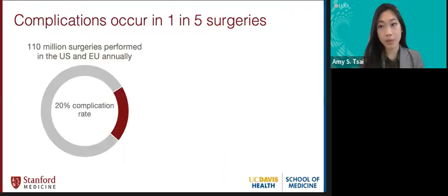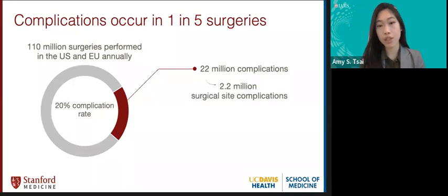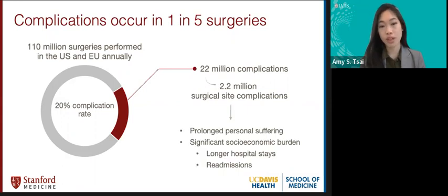Complications occur in approximately 1 in 5 surgeries. That means of the 110 million surgeries performed each year in the US and in Europe, there are approximately 22 million complications. Of that, approximately 2.2 million are surgical site complications, and that translates to prolonged personal suffering and significant socioeconomic burdens in the form of longer hospitalizations and readmissions.